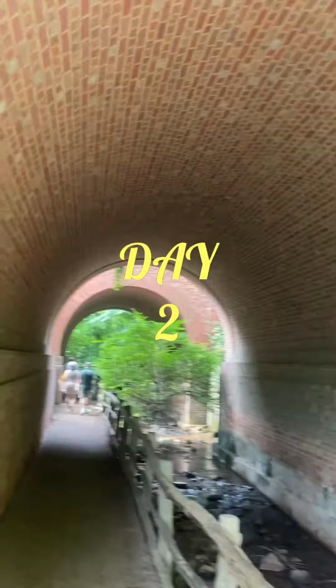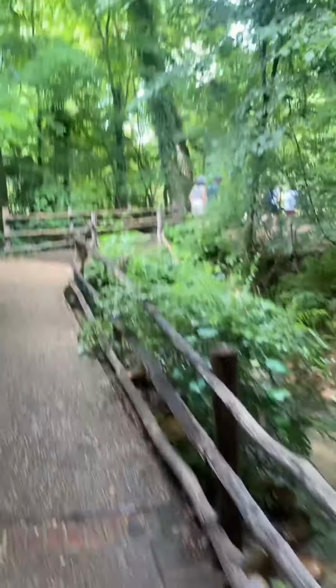Now, let me show you. Here's me and Eden walking by herself this morning. Going under these cool bridges, huh, E? Yeah. This is cool. I know, there's more. That is cool. Everybody else is missing out.